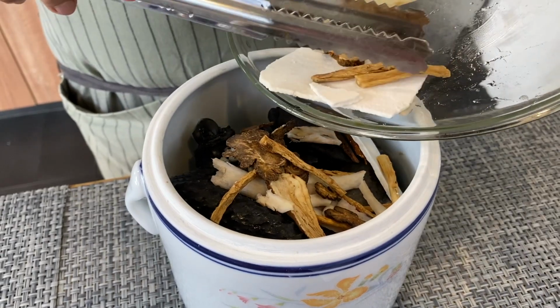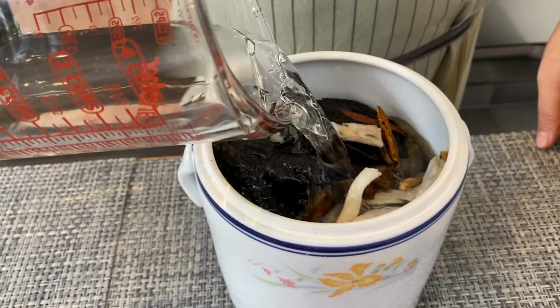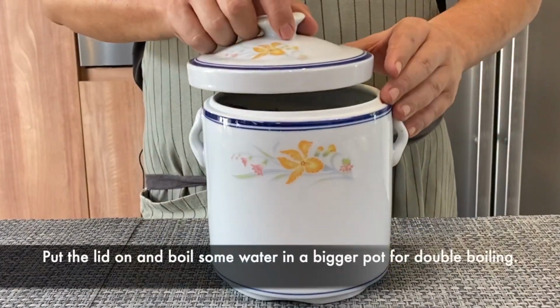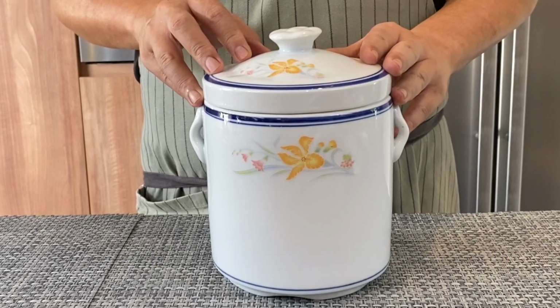Once we put them all in, we'll add in water. We'll add in 1 liter of water now. Put the lid on and we'll boil some water in a pot and prepare to double boil this. I'll see you in a while.